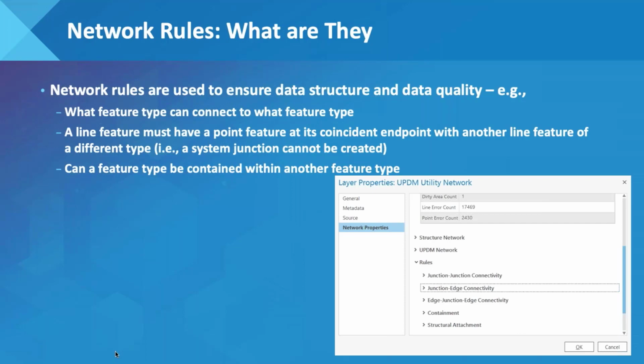So a rule might be, if I'm going from a 12-inch to a 14-inch pipe, I need to have a reducer in between. Or I might have a rule that says you can't put a mainline valve inside of a pump station, right? These are all business rules that you can then build into the network that allow you to maintain data quality as data goes into the GIS.